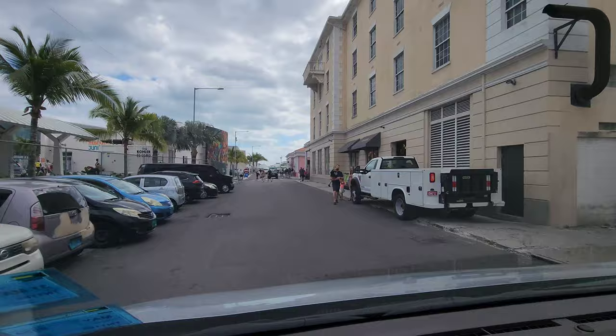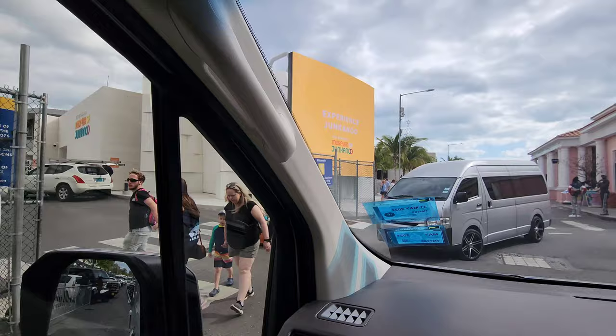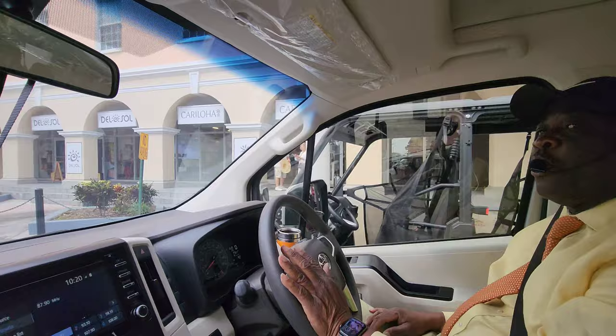And where we are, this is the downtown area, which is called Nassau. I want to say that this bus is equipped with Wi-Fi. For those who need Wi-Fi, you can click on Miller's Taxi, and the password will be taxi, lowercase, the at symbol, 315. So it will be taxi at 315. Enjoy it.